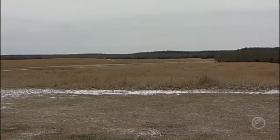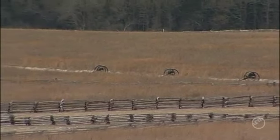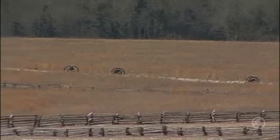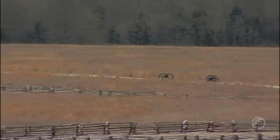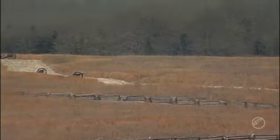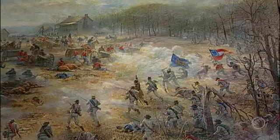The Union troops were already here. This is where their supply base was. The Confederate troops had been marching for 3 days. By the time they got here, 3 days on the road in the cold and the snow, it exhausted them. They were hungry. Their energy is all sapped. They're in no condition to fight. And so, even though their generals say, "Let's go," they attack, and did very well on the first day.